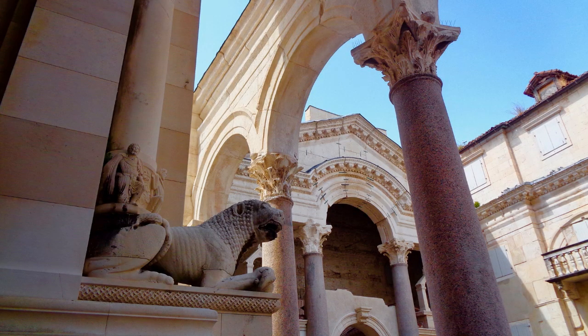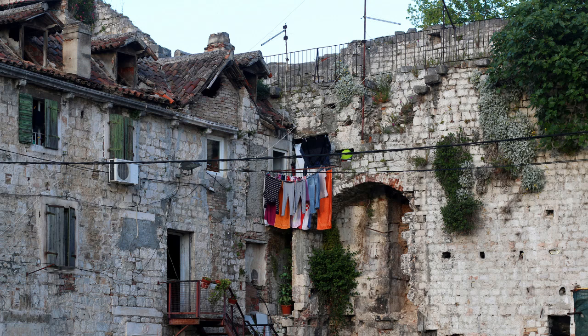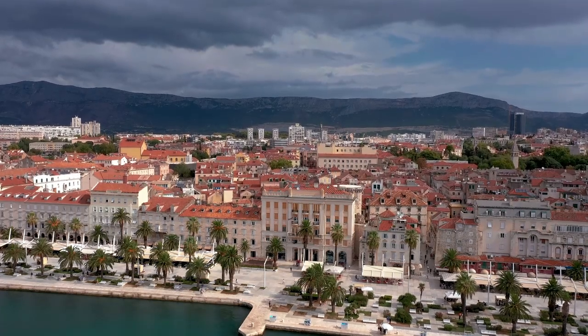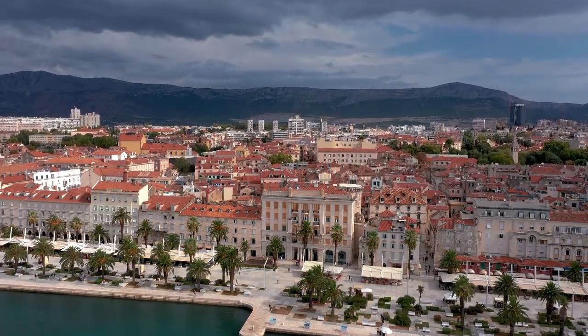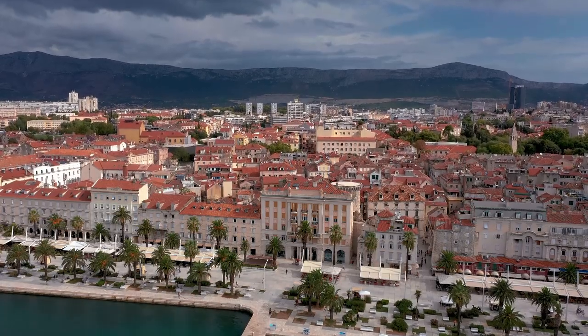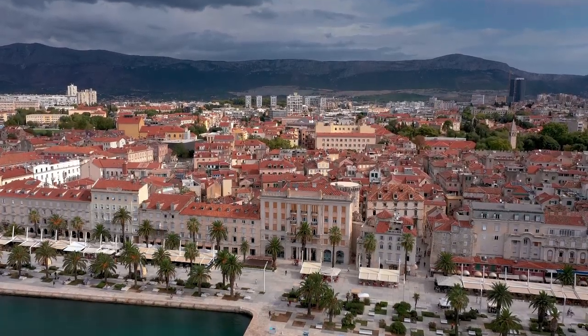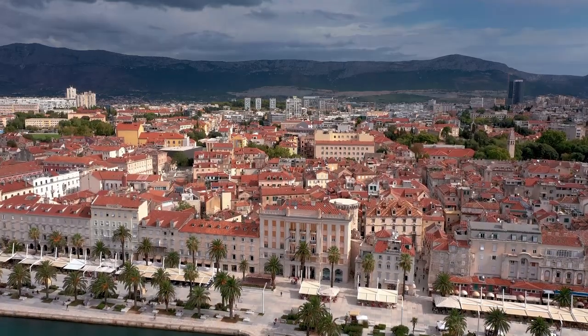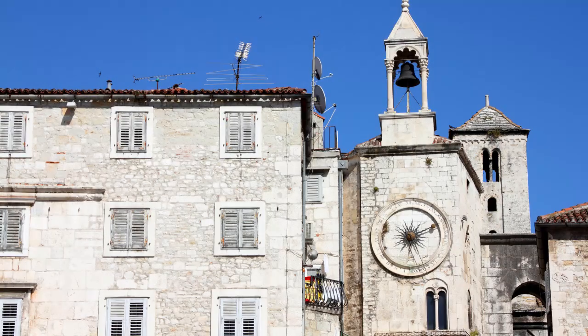Split is the second largest city in Croatia, and it's set on the shores of the Adriatic Sea on a stretch of coast that's called the Dalmatian coast. It is literally built into the ruins of an ancient Roman palace, so you can stay, eat, and shop and walk around. Pretty much an open-air archaeological museum, which is really cool. It doesn't feel like a museum though. It's a vibrant city with great history, culture, music, food, and a great nightlife as well.